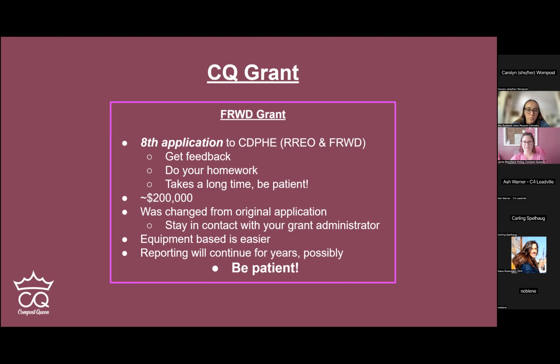Once you purchase something, so this is a reimbursement grant, you have to pay for it, submit a receipt that says it's paid for, and then they will reimburse you. When it's equipment based or tangible based, you buy it, you have it, and you can submit it. It's not like it's work in progress. It's not like it's an employee that you're paying slowly over time. So equipment based is going to be the easiest way to get through the grant process.